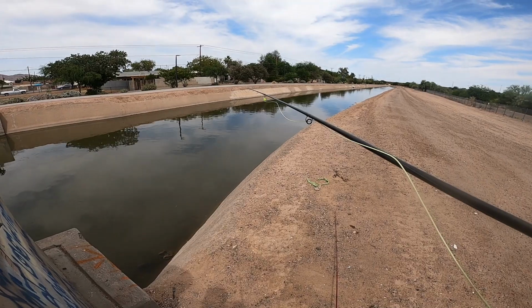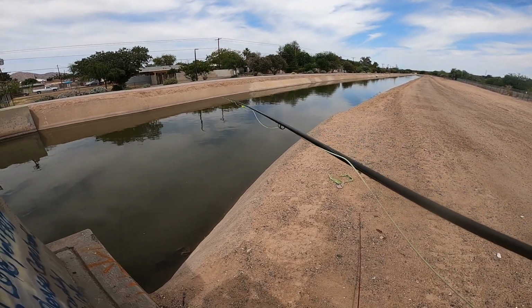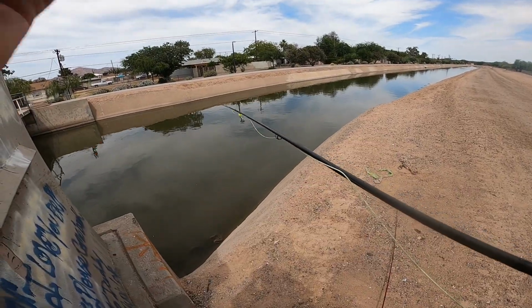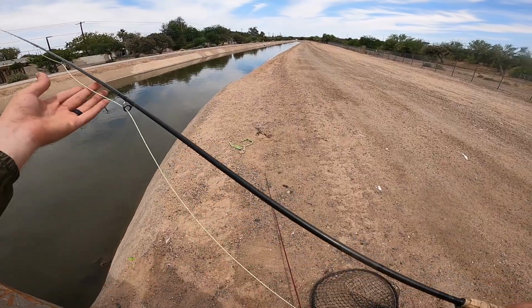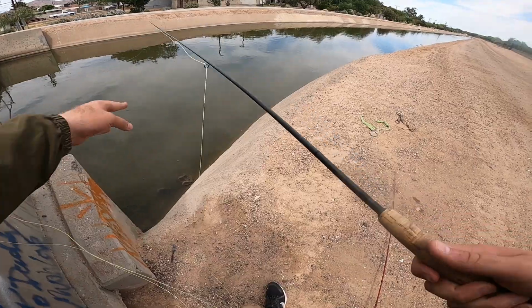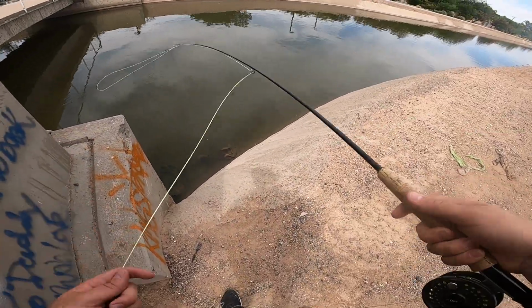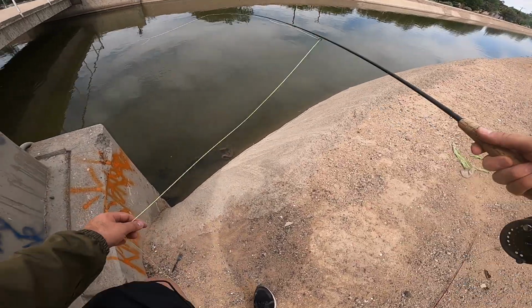How about that? The fly fisherman in me has to take a couple casts. They're schooled up right here, so we'll see if they are going to show any interest in this fly. We're just going to take a couple. If anything, we're just going to keep throwing that bread because they absolutely slammed that on that first cast. But catch, oh, they're all right here. Oh man, they're rising.